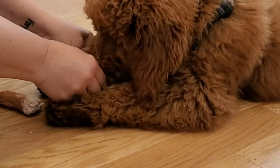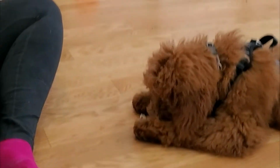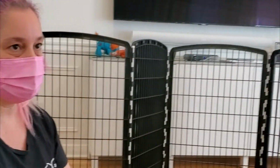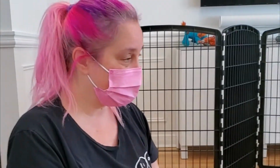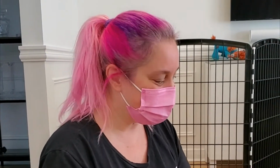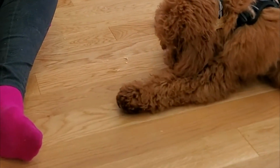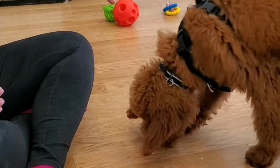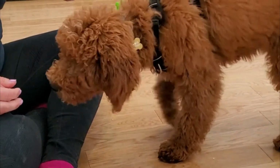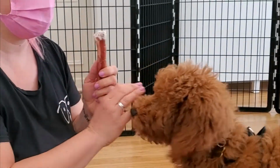So for dogs that have a tendency to be possessive of things, our game is less is more. So as you run out, I'm going to give you a little bit more. It teaches them that I need this, but I'm also going to give you something in return, and I'll keep giving, so that you don't feel like I'm going to take everything from you all the time.